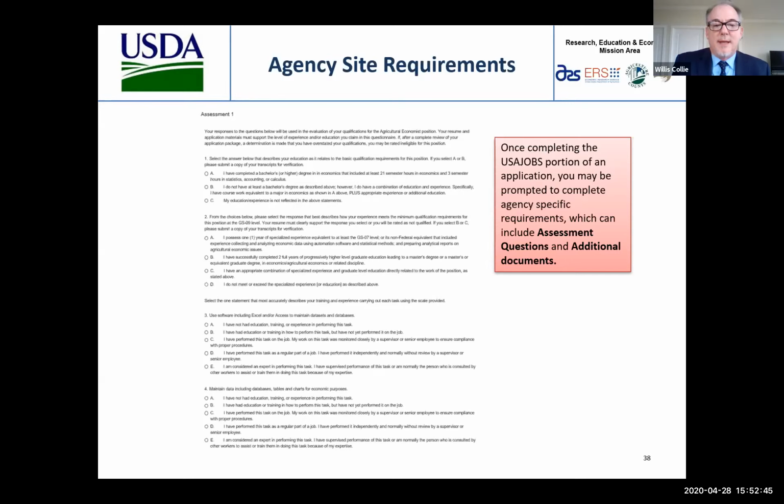And it usually gives you a range from I have very little experience in that particular area to I'm considered an expert. What you should keep in mind as you're going through the assessment questionnaire is that your resume and your application materials must support the level of experience and education that you're claiming in the questionnaire. So if you just speed through and click the highest one, the expert, on every one of them, but then your resume and your application materials don't support that, then it could be that you're determined to have overstated your qualifications and you could be rated ineligible for the position because they didn't agree. Your resume and your supporting documents didn't agree with your assessment questionnaire answers.